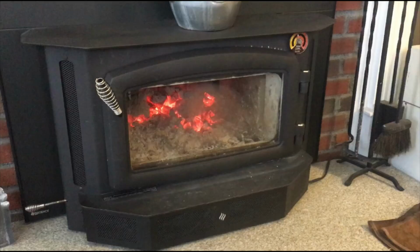So Regency made non-catalytic stoves for years. I had one, the I-2400. It was actually the first wood stove that I bought for our first house. And it was great. So when we moved to this house, I looked at Regency again and was swayed toward the hybrids. In fact, the whole reason I have both of these hybrids is because of the tax credit that was in effect for 2021, 2022 for biomass.